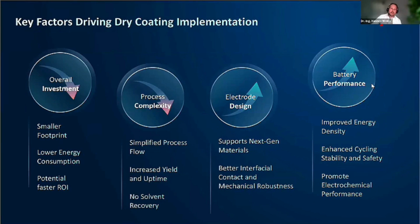And then there are also some key factors that drive the dry coating implementation. We had a different picture before for solid state batteries. Sometimes it's the same motivation. Dry coating also has a small footprint. The reason for this is that certain process steps are integrated into one machine. In a dry coating machine, you typically will find a mixing machine or some sort of pre-mixing machine. You will find your film forming step, a lamination step, a calendering step, and maybe slitting in there. So there are a lot of machines integrated into one machine, which is per se a benefit.